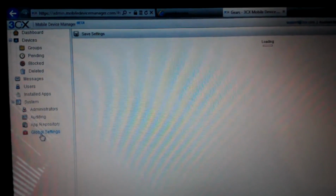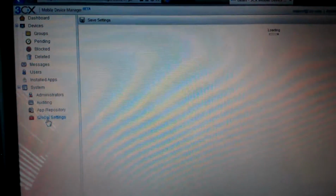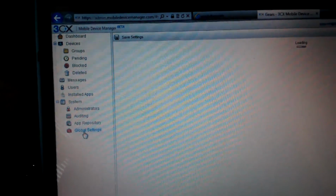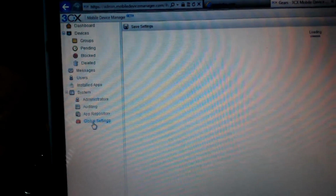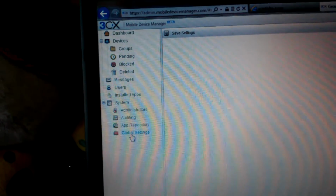It is just loading those up now, and these are the global settings for my account. But everything here is done from this one web page. There's no software to install, and the dashboard itself works flawlessly. So that's the mobile device manager from 3C.